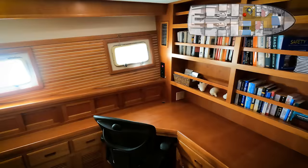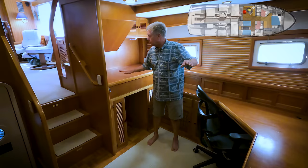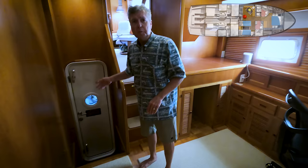The open office gives you all kinds of storage. You have some opening port lights outboard. There's bookshelves forward, surface area here. It's on the parquet floor. There is machinery access through a hatch right here. And then from here, I could go either cabin or down to the engine room. Let's go take a look in the engine room.